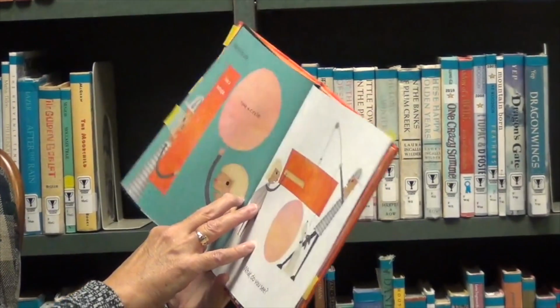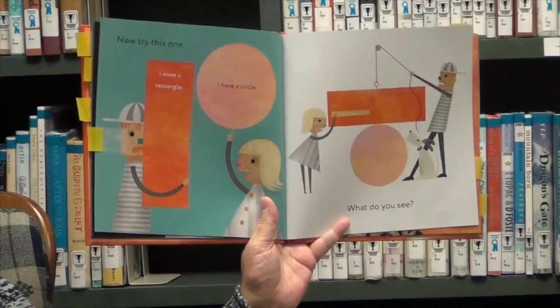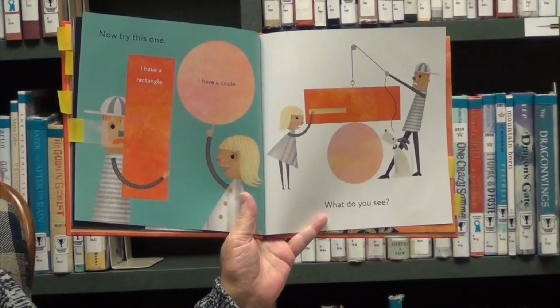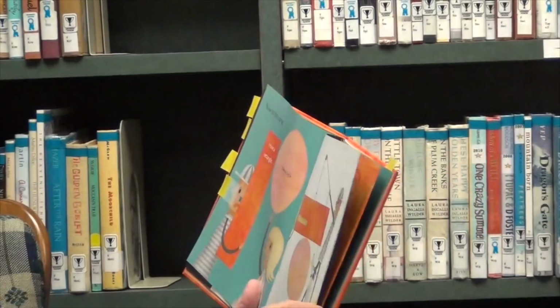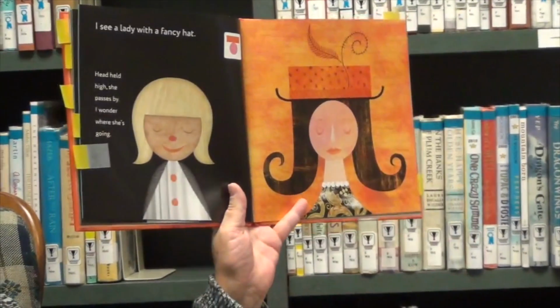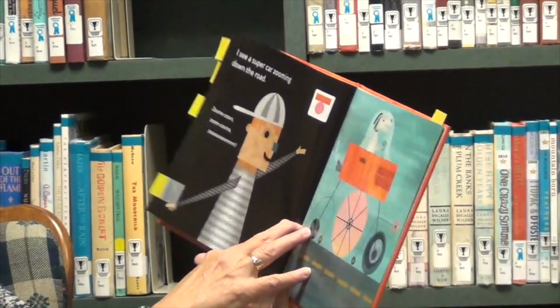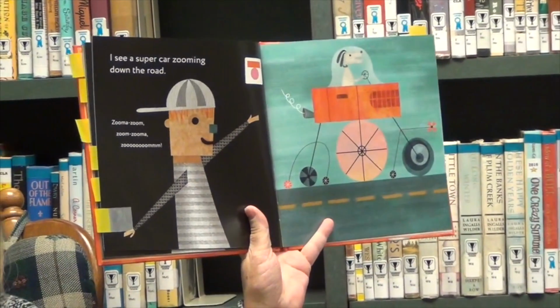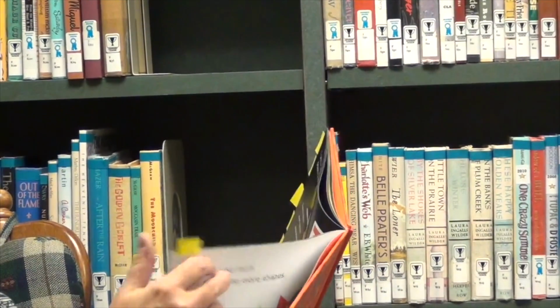This one. Now try. I have a rectangle. I have a circle. What do you see? At this point, I might stop and ask my reader, what do you see? What can you make in your mind's eye with a rectangle and a circle? The little girl sees a fancy hat. And the little boy sees a really cool space-age car. So you're limited only by your own imagination.